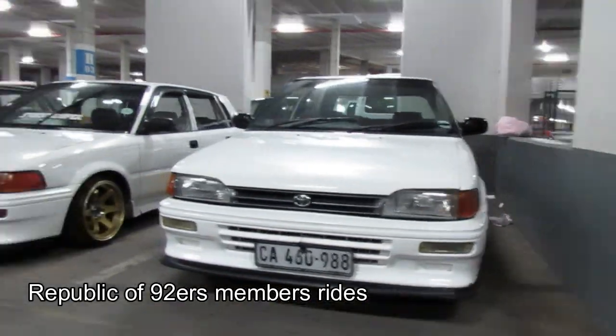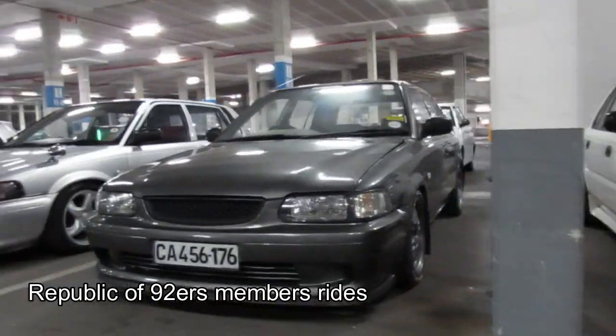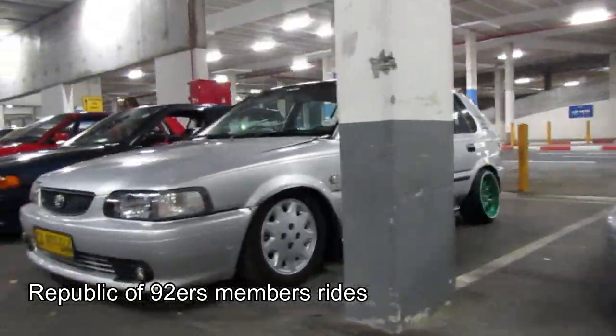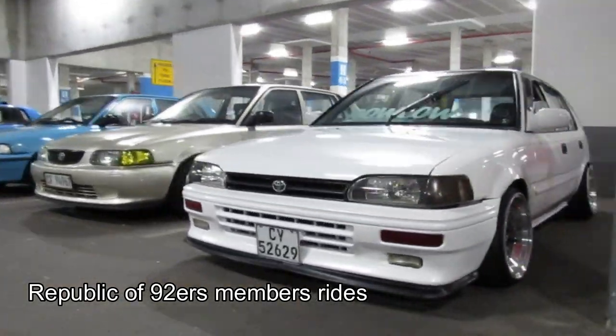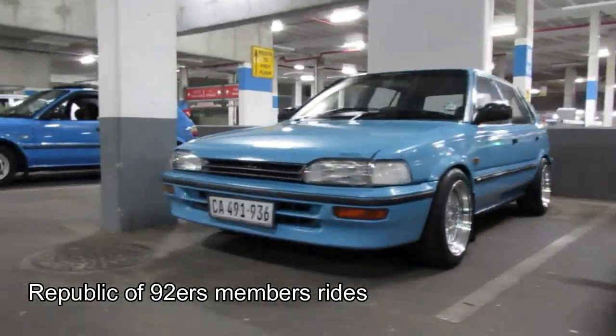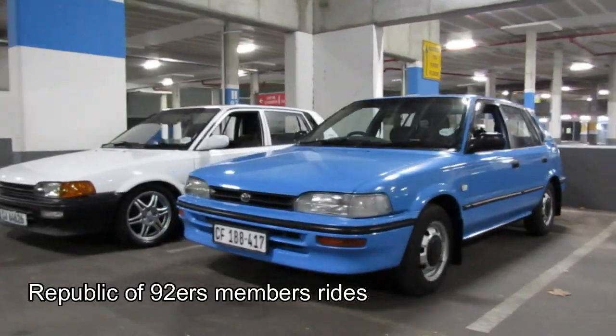Why we love the Taz though, there's a number of reasons. Like I said, it's reliable, it's economical, it's dependable, and there's a lot of things you can do to it. You could put in different engines, you could put a twin cam engine in there. It's the perfect starter car. I mean, you could put just about any rim on it, and yeah.